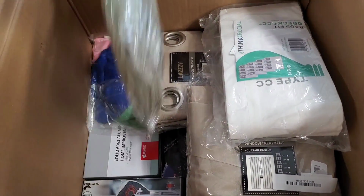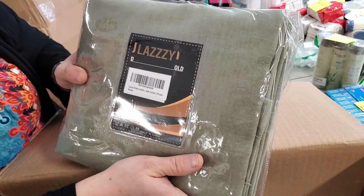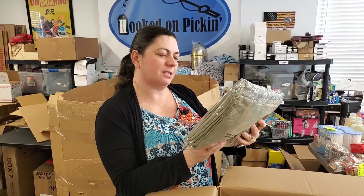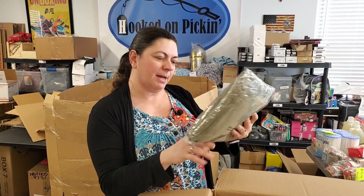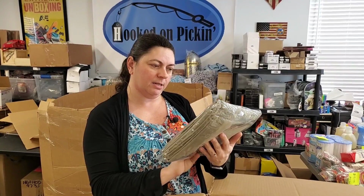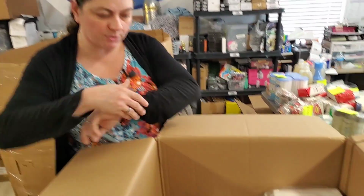Okay, what are these? This is curtain, 2 panels. It's nice when they include 2 panels. You'd be shocked how many times they sell 1 panel. Who uses 1 panel on their windows? So this is a 2-panel one. I'm going to have to scan it probably to find out the length of it. So make sure you stay tuned to the end. I'll tell you the length of this green curtain panel because we'll probably scan it.